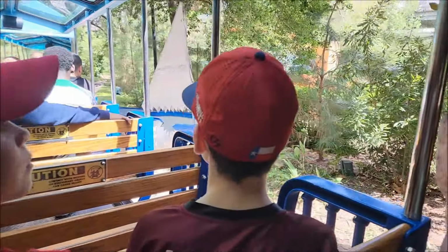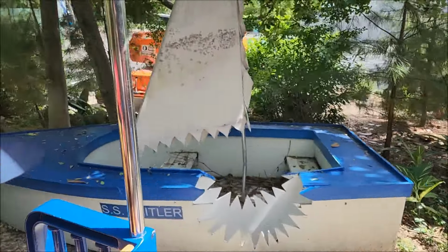Wow, look at this. It looks like the gray white may have spent some time around here. Look at that boat hull.